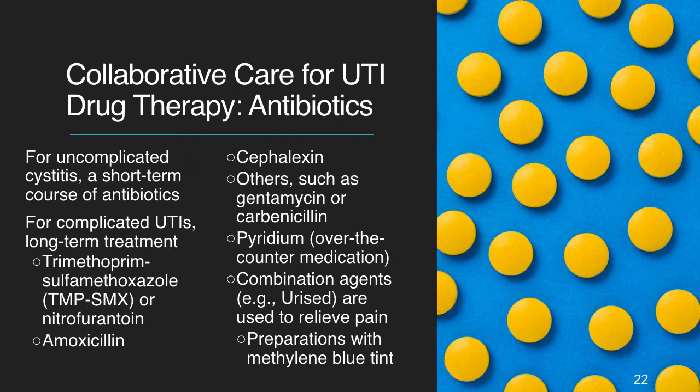For uncomplicated UTIs, long-term treatment is trimethoprim sulfamethoxazole, TMP-SMX, or nitrofurantoin, amoxicillin, cephalexin, others like gentamicin or carbenicillin. Pyridium is an over-the-counter medication that helps with the spasms that occur with cystitis, and so those actually work pretty well. There's some combination agents like Uracid that are used to relieve pain, and there's also some preparations with methylene blue tint that's also supposed to help with the spasms.